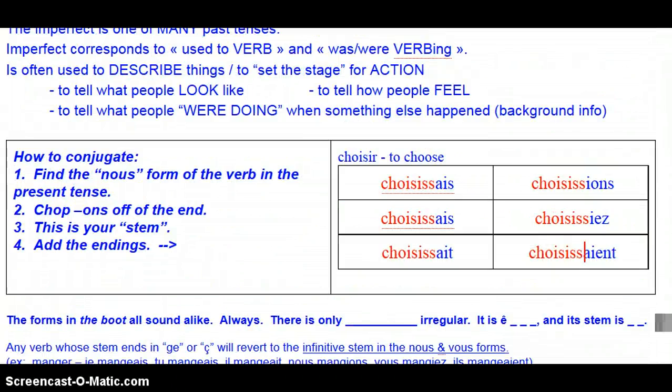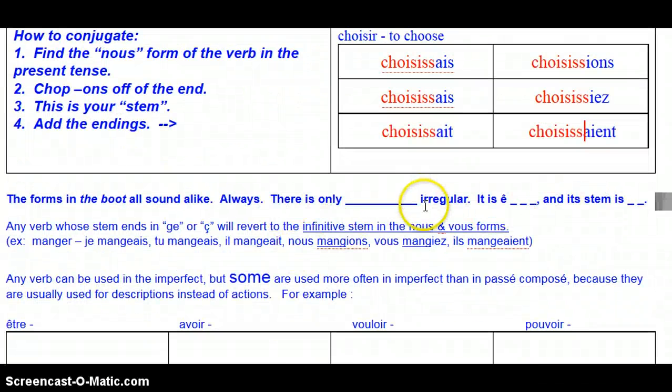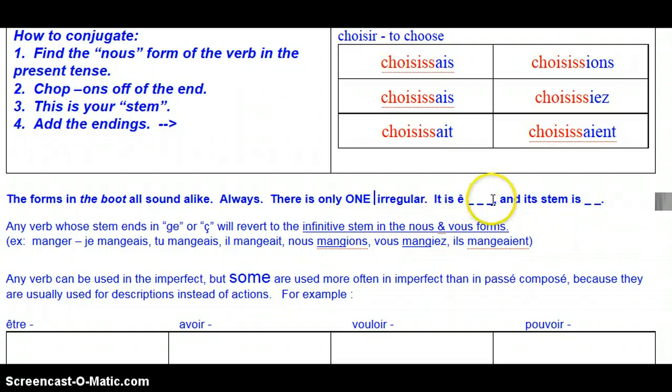The forms in the boot all sound alike, remember? A, ion, ie. They all sound alike. There's only one irregular verb. For every other verb, you are going to choose the nous form of the verb, chop off its ending, and you're left with the stem, which is just the nous form minus ONS, and then you plug all those endings on. The only irregular one is être, and I'd like for you to think about why that could be. What is it about chopping ONS off of the nous form that forces être to be a weirdo?